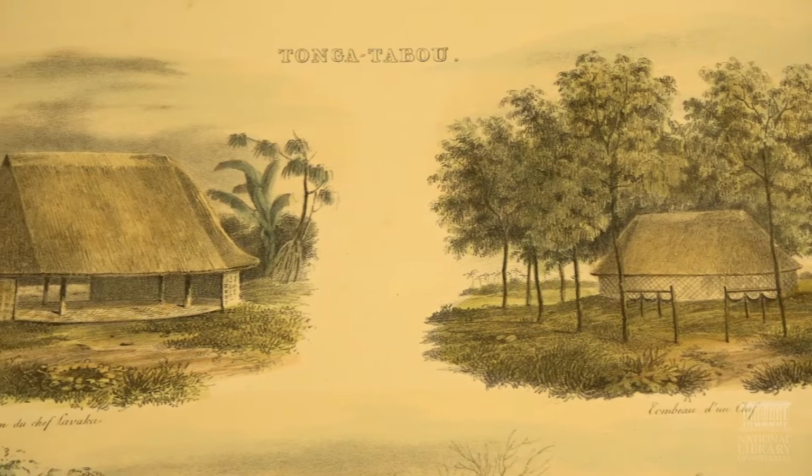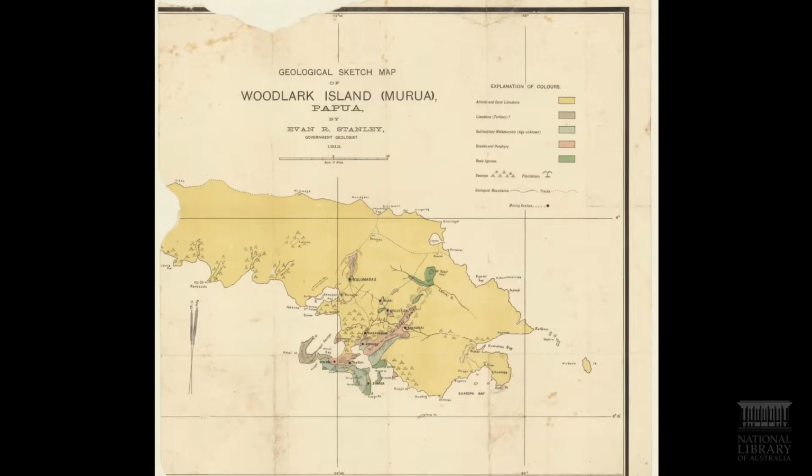Another formed collection of interest for Pacific research is the Chinnery Collection, which contains manuscript papers, maps, and photographs related to Papua New Guinea in the early 1900s. There is a wide variety of cartographic material in the collection, with patrol maps of Papua New Guinea, native crop distribution maps, geological maps, and maps depicting language barriers in the region.